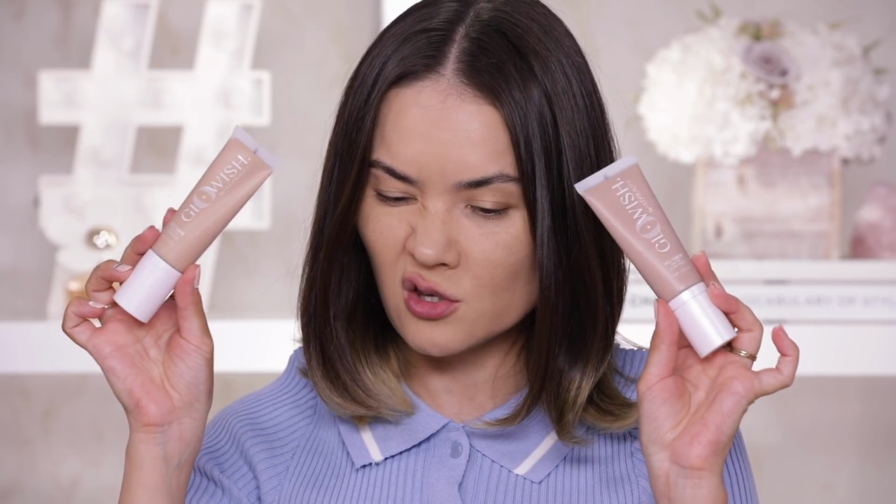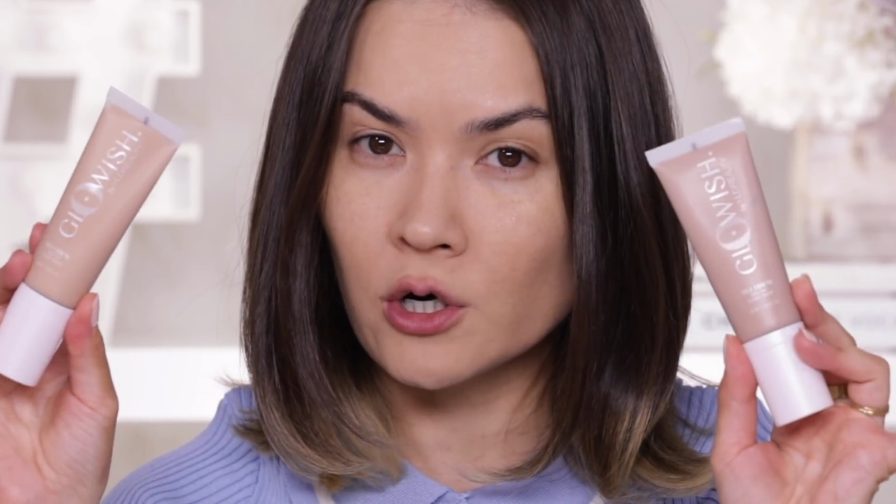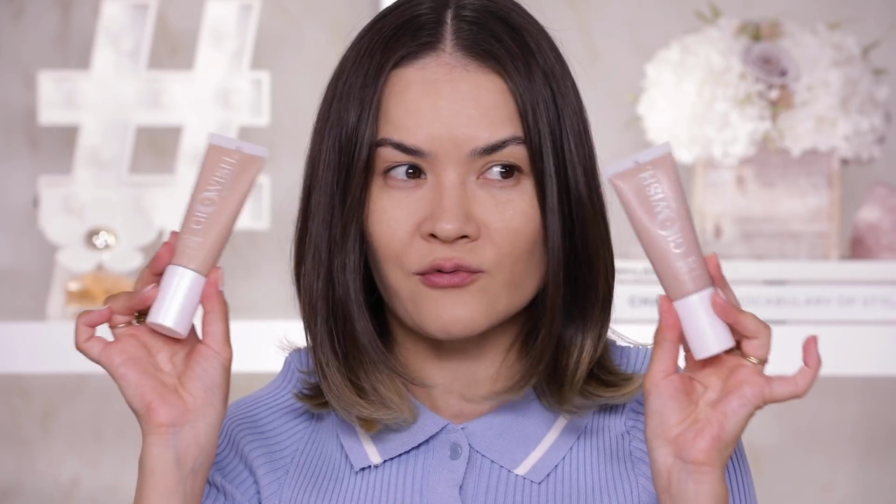Alright, so in the same price category, we have a failed product for the month for me, and it is, sadly, Huda Beauty's Glowish Multi-Dew Skin Tint. This did not work for me. This was one of the absolute worst formulations for my skin type. Because I'm oily AF, because I have some texture, some enlarged pores, because I have some bumps, acne breakouts, lots of different concerns with my skin.